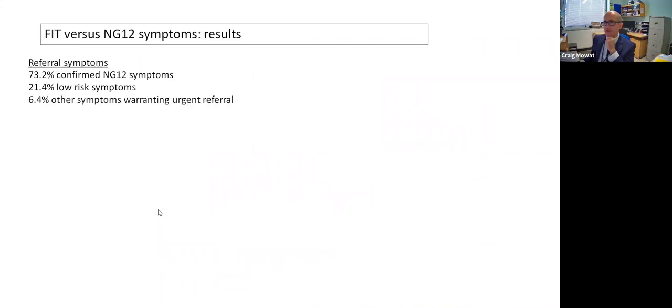And if we look at the results, when they looked at the referral symptoms of these patients, bearing in mind they were all referred through cancer referral pathways, 73% had bona fide high risk NICE-defined cancer symptoms. The rest were a smattering of low risk and other symptoms warranting urgent referral. And the yield at colonoscopy based on symptoms alone was 3.3% for colon cancer, 11% for significant bowel disease. So that would be in keeping with published literature.